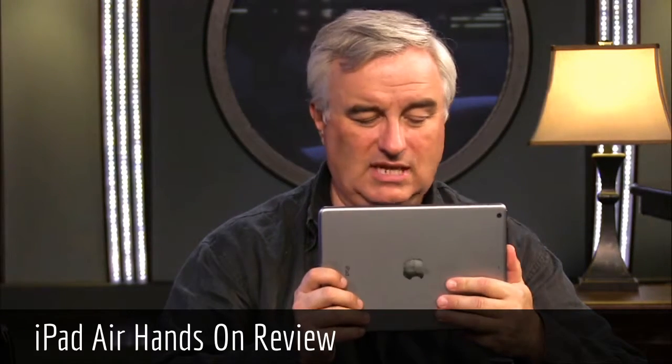How's the camera? The camera's a slight improvement. It has optical image stabilization. I think that's the first iPad camera to have that. That means it'll work better in low light. You know, the camera is, what is it, 8 megapixels? It's not yet as high megapixel as some of the other options out there.